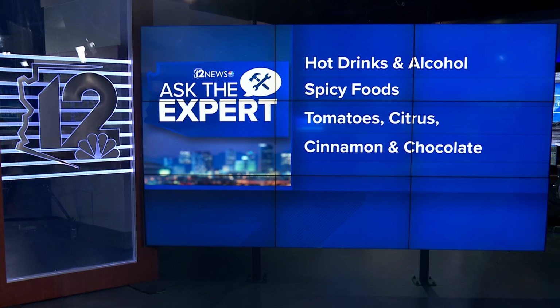But there's other ones that we think about too. So there's actually ones that contain a substance called cinnamaldehyde. Okay, yes. What is cinnamaldehyde? So cinnamaldehyde is a substance that is found in tomatoes, chocolate, citrus fruits, and cinnamon. And this actually impacts the communication between the nerves and the blood vessels, leading to dilation or visibility of blood vessels.